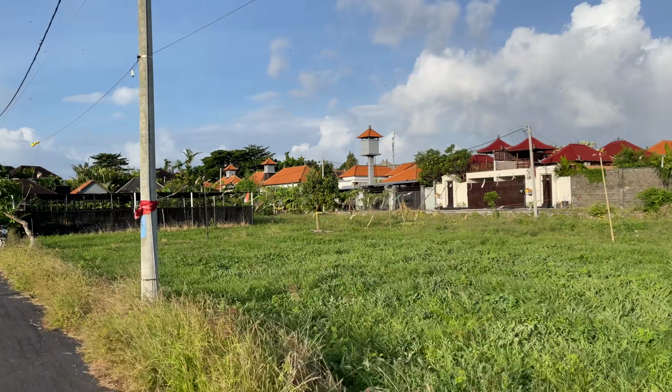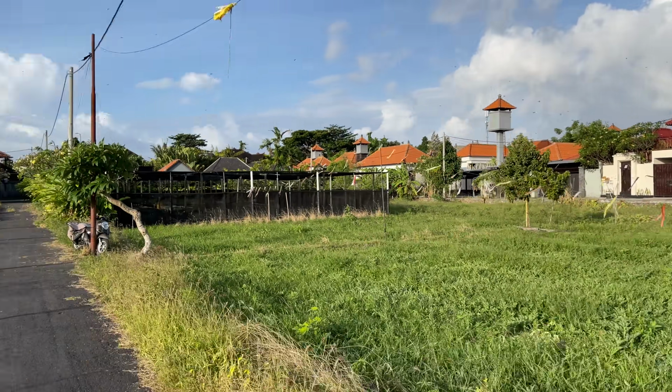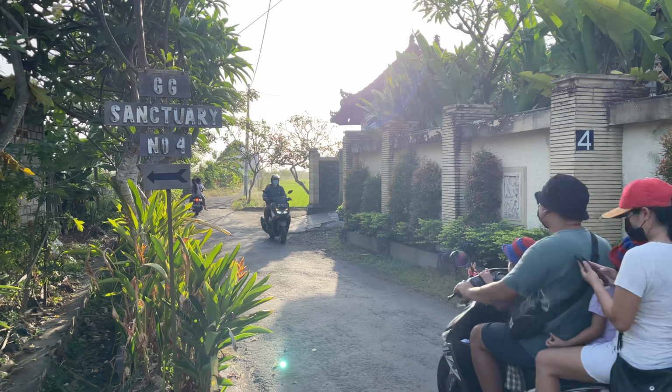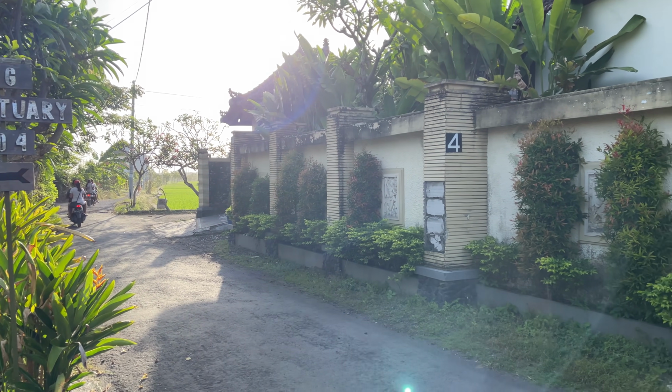This area is famous for the mix between local people, residential area, and foreigners, expats. Actually, there are so many expats living here, if you don't know. That's a very interesting fact. If you go there, there are some local houses and also foreigners living there. And there are houses everywhere here.